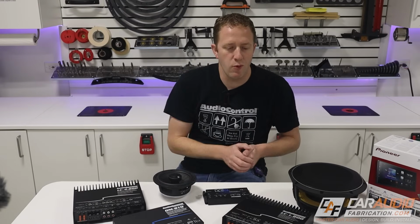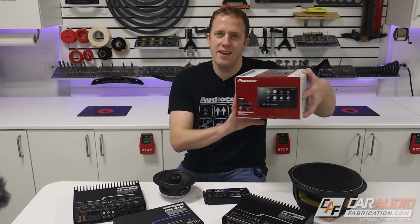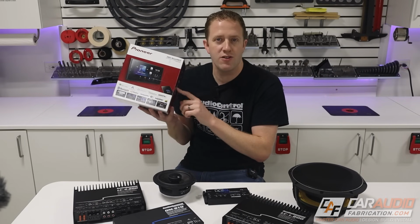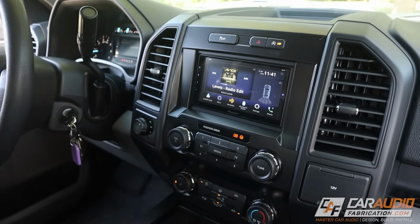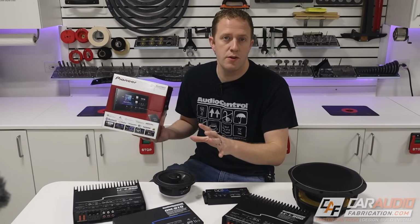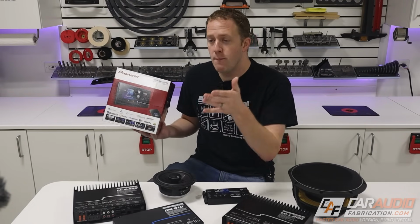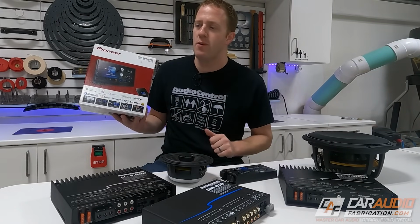So that was category number one, subwoofer and amplifier. Now for category number two, and I think that the second thing you should do is consider upgrading your head unit. Now, obviously upgrading your radio is something that's going to be vehicle dependent. A lot of vehicles nowadays will have climate controls and other computer controls for the vehicle built into the head unit that is stock. So a lot of times you can't necessarily swap that out.